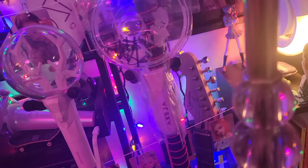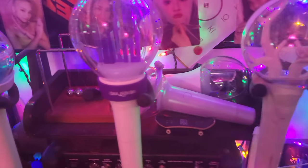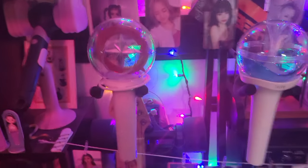Then, signed, in its bag still, signed Alexa. I get this out when I do Alexa videos, but, you know. Signed Alexa light stick from one of her events. Oh My Girl light stick, Idol version 1. In mixed spinny stick, Stray Kids spinny stick. I still need to get the Stray Kids version 2, but, you know, we're working on it.